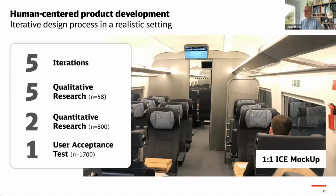But we did 5 rounds of qualitative research, 2 of quantitative studies. And then we also did user acceptance tests, which were basically done on running trains. But what you can see here on the right-hand side in the background, what's interesting is Deutsche Bahn actually has a mock-up of an ICE, which is a one-to-one copy. It's in Frankfurt in a big factory hall. And basically people can go inside and try out all kinds of new things. So if you're thinking about new seats, new tables, any kind of changes to the interior, you can try it out there.